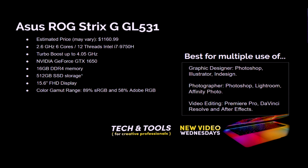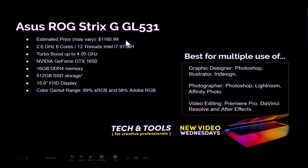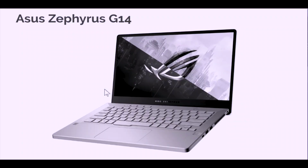This is one of my favorite laptops to recommend. 16 gigs of RAM, a great GPU, a fantastic CPU, and at a decent price. Now I say decent because this isn't cheap, but it has a great performance and the color accuracy is modest. It's not great, but it's modest. So if you're considering a mid-range laptop, this is one of my top picks.